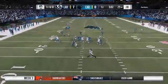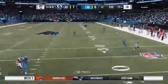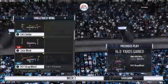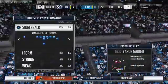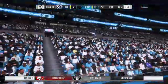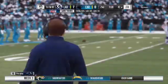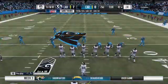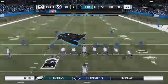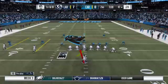They go play action here on 1st down. Sliding out of the pocket. Throw complete right side to Cooks. And they get him down, but not before he takes it across the 40-yard line. One play has him up past the 40 already, and another 1st and 10. Two for 66.